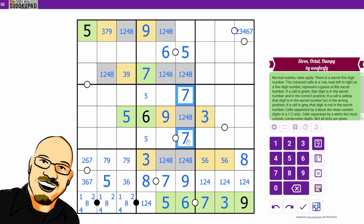Can we figure out what that means? Control, there we go. Can we figure out what this means then? This can't be a 6 because of this. Can it be an 8? I'm not trying to force this number. I'm just trying to see if that can be a 7 or not. And looks like it could theoretically be an 8. Okay, so we haven't forced anything there.